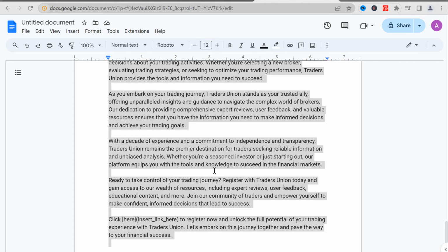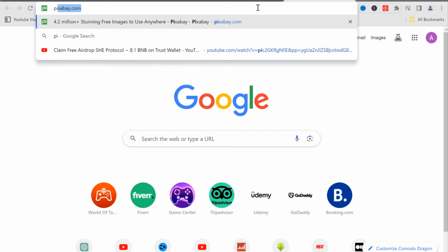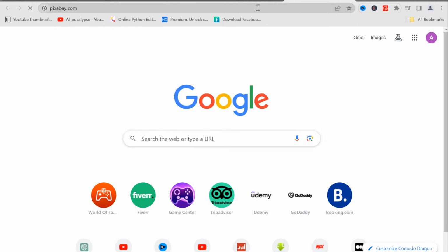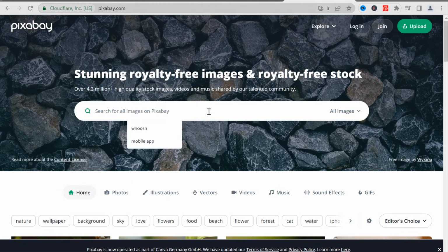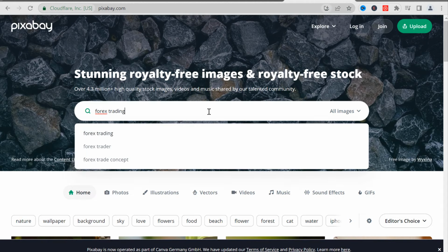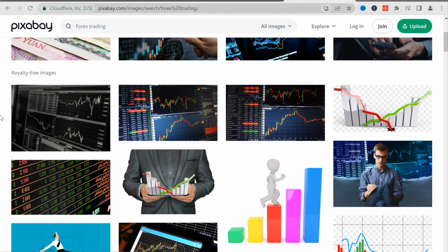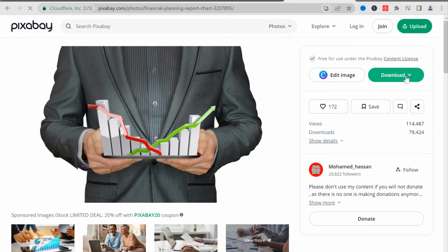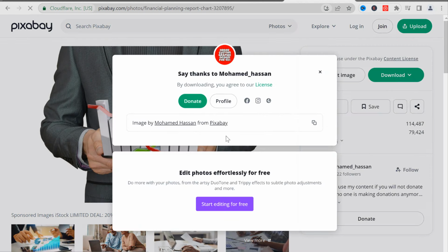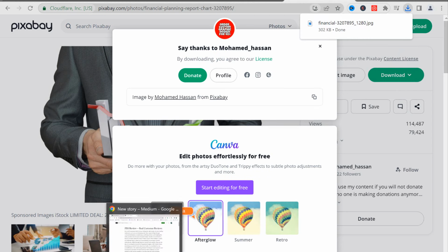Then after that, you can just go and look for an image. So you can go to pixabay.com to look for an image. I don't use Google for that. So I can just say Forex trading. Okay, so I can just choose any of these. For example, like this one, then I want to come to this place and click on download. Alright, so it has been downloaded.